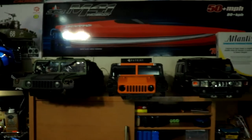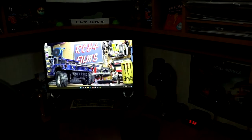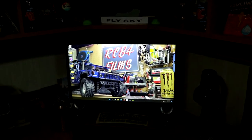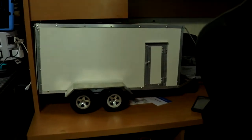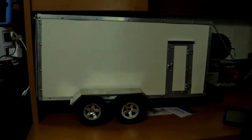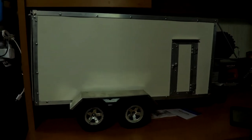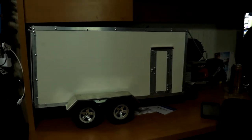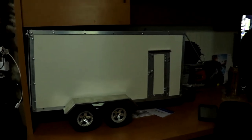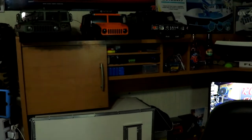But anyway, back to the workstation, or my office, as you see. Got my little picture there, RC84Films, the Hummer on there. Look over here. I have this really cool scale trailer built by my buddy Christopher Cannon. Did an awesome job on that. I took it out a few times, but I hadn't taken it out much lately. I need to do that. Need to put some new wheels on there and stuff like that. But anyway, that's what I really like.